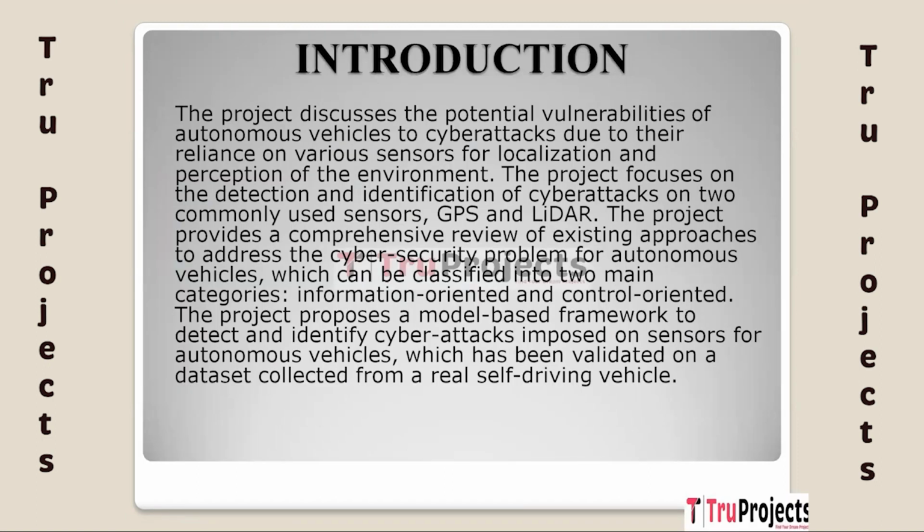Introduction. The project examines how autonomous vehicles can be vulnerable to cyber attacks due to their reliance on multiple sensors for localization and perception of the environment. The project focuses on detecting and identifying cyber attacks using two widely used sensors, GPS and LiDAR. The project presents a thorough examination of existing techniques to addressing the cybersecurity challenge for autonomous cars, which can be divided into two categories, information-oriented and control-oriented. The project presents a model-based approach for detecting and identifying cyber attacks on autonomous vehicle sensors, which has been validated using data from a real self-driving vehicle.